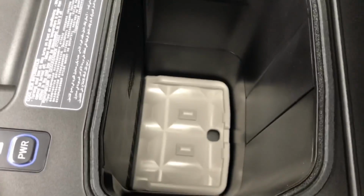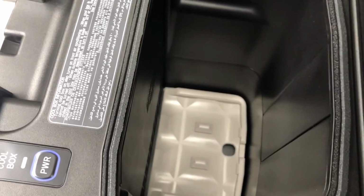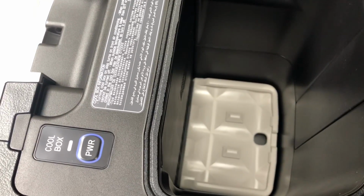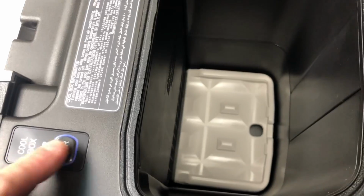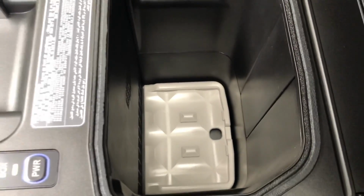This is a cool box, so you can cool your Snapples, your lemonades, your sodas. I'm sure we wouldn't need to do beer. That's awesome. Aw, chill out.